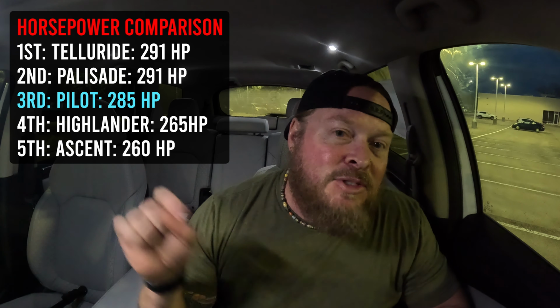Understand between two-wheel and all-wheel drive, there is going to be a cost difference, so that's something to be aware of. Let's do a comparison again so you can understand how the 285 horsepower in this vehicle stacks up to other makes and models out there in the world. So take a look at that. Remember, 23, 24, doesn't matter what you pick. It's going to be the exact same as far as what's under the hood.